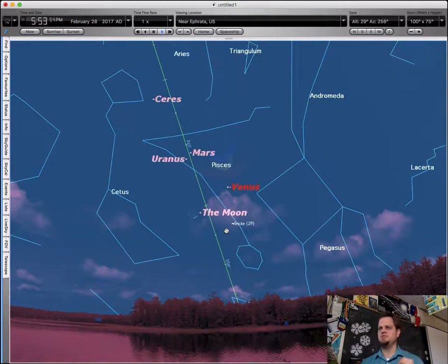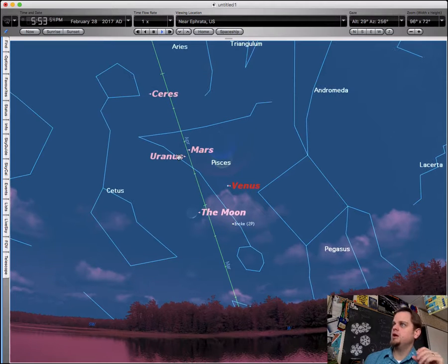And that is it for the events of the month. So I'd say get out there for that penumbral lunar eclipse. That's probably the highlight of the month. So let's take a quick little bit and just talk about general constellations.